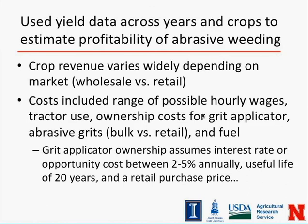And then costs included a range of possible hourly wages, tractor use, and ownership costs for the grit applicator, which I'll talk about here briefly. Abrasive grits, bulk versus retail, was another big variation in this analysis. When you talk about abrasive grits at the retail scale, it's much more expensive than if you're buying 20 tons of a grit or, say, producing grit on farm. And then we also included fuel estimates.